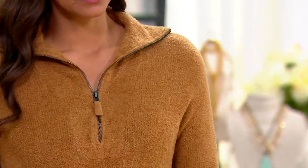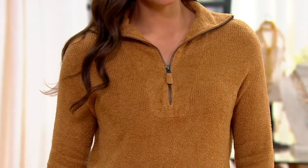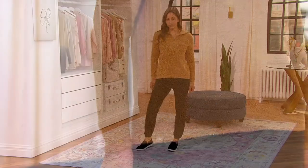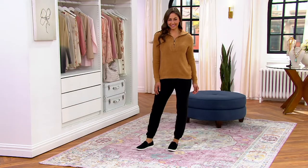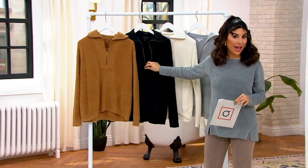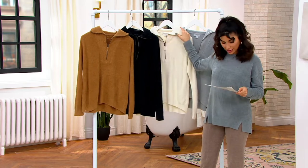But look at this. I mean, that yoke detail, that quarter zip. There's something just so classic about this style. And then the ribbing that we did throughout. So color-wise, that's the honey on D. We have the black, and if you are shopping backwards, remember we have the black and the track pants, so that's a nice other option for a set.